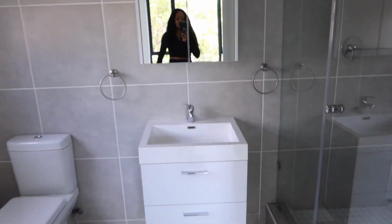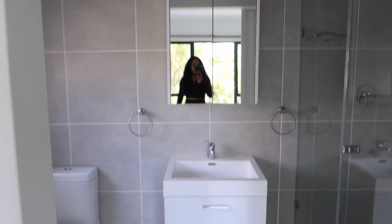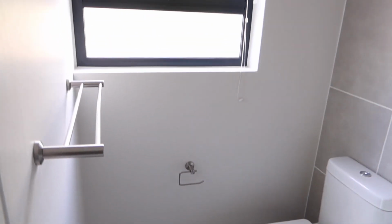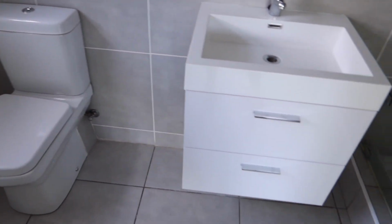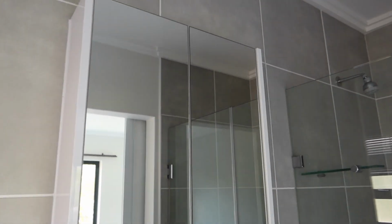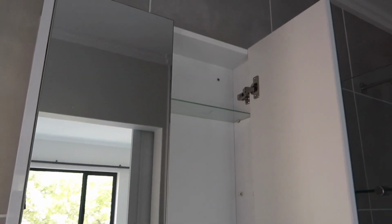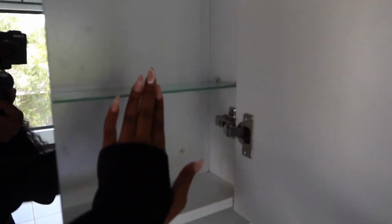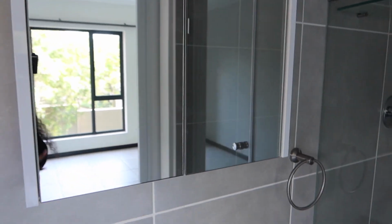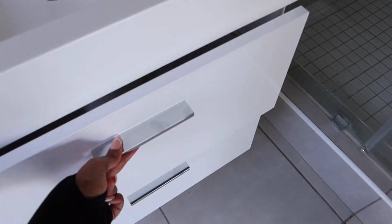But that is the door to the bathroom, and we just have a toilet on the side with the rod and everything. And then we've got the basin and the medicine cabinet. So in here we've got this, and I swear I think they broke the other one, because that should definitely be another shelf. I should actually write that down. And then in here you've got some space.